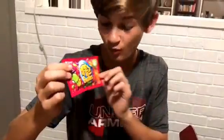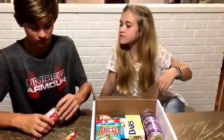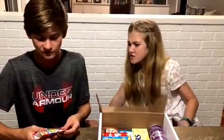Next are these something beetles from somewhere. We can't read what it says on the back. Ooh, they look like Skittles. Yep, they look just like Skittles. They're really hard to chew. They're like chewy Skittles. They're not easy to chew though. They're pretty good. Grape. I can't chew the middle. It's okay. Not my favorite.